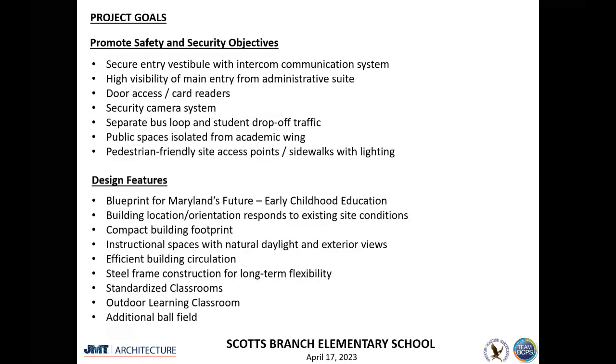Our safety and security objectives. We want to provide a high visibility of the main entry from the administrative suite, which currently doesn't exist. We're creating separate bus loops and student drop off to keep separate the pedestrian and traffic circulation patterns so that the children arriving and leaving school are safe. Pedestrian friendly access points throughout the whole building with sidewalks and lighting.